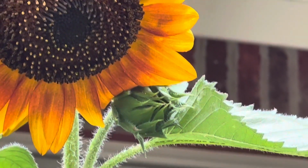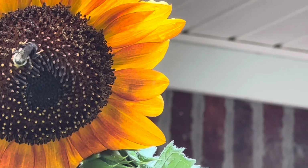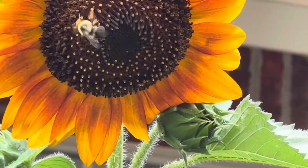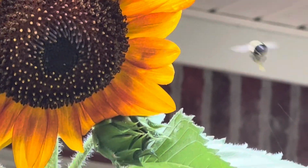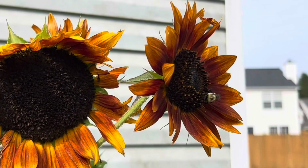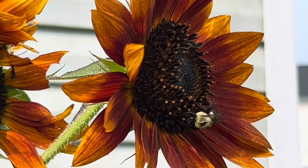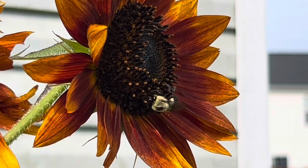The bees love them, birds and butterflies. You need these in your garden. Plus, they're so beautiful. Everybody looks at them. People stop the vehicle just to look at them when they're in the front yard. So these are good. See, the bees don't leave them. And look at the colors.